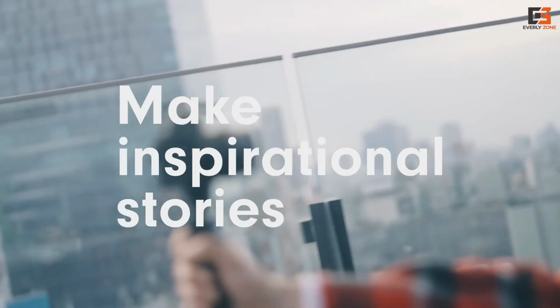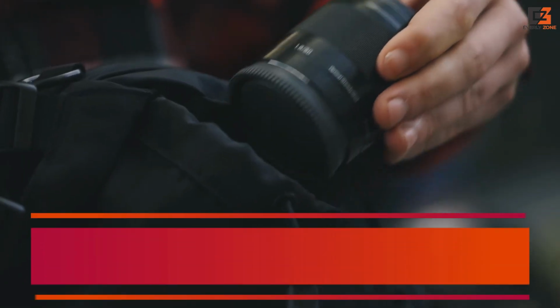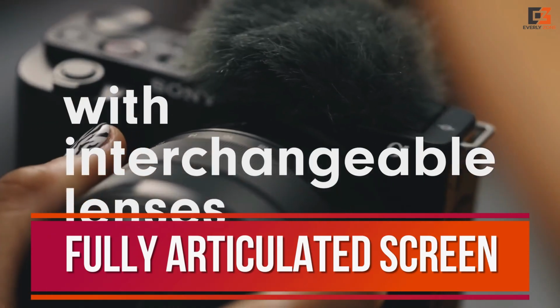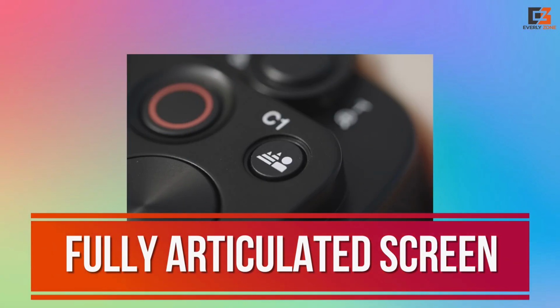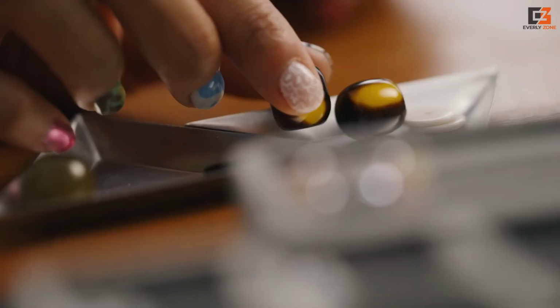It uses a similar sensor to the Sony Alpha 6400 above and adds a fully articulated screen that makes it easier to monitor yourself while recording or taking selfies. Other additions include a better internal microphone and a headphone jack.